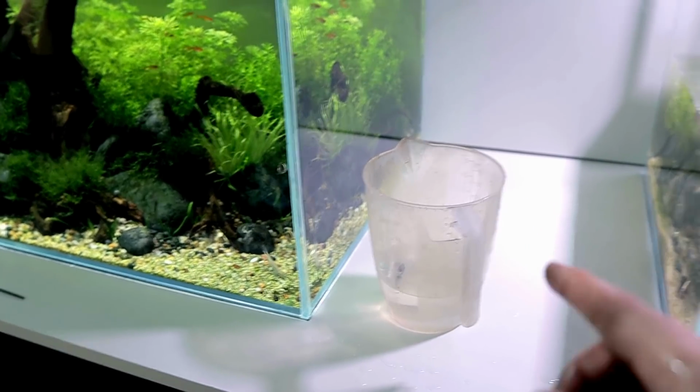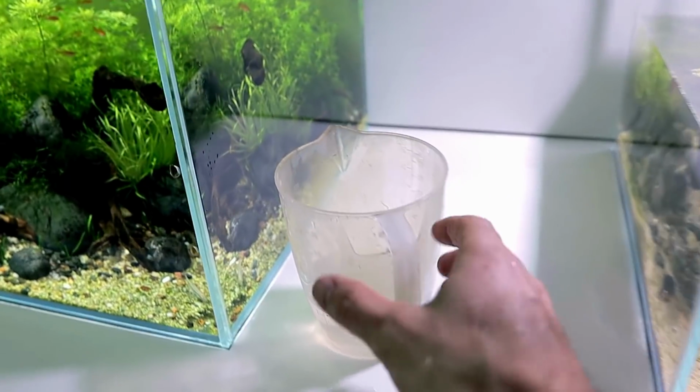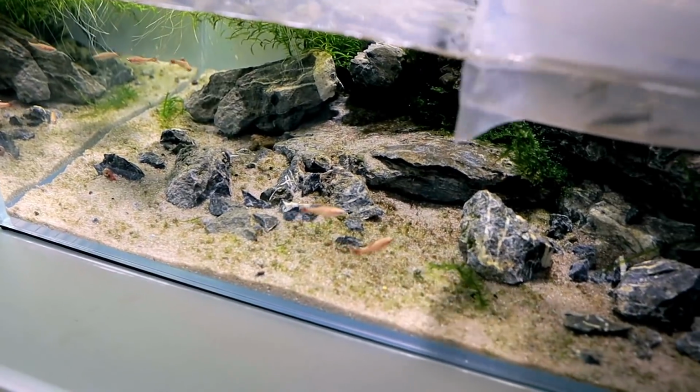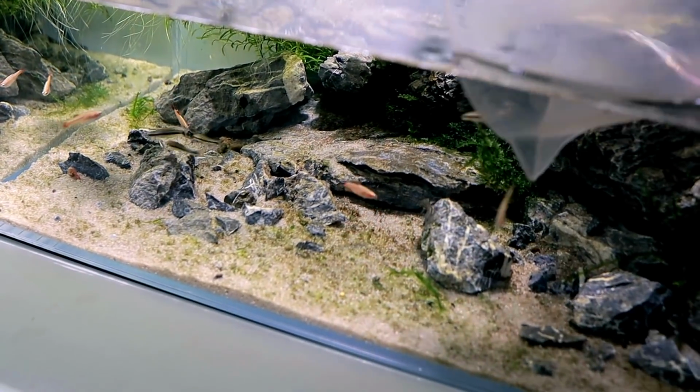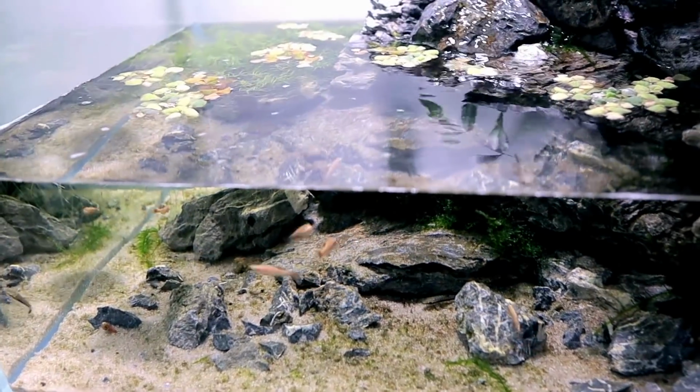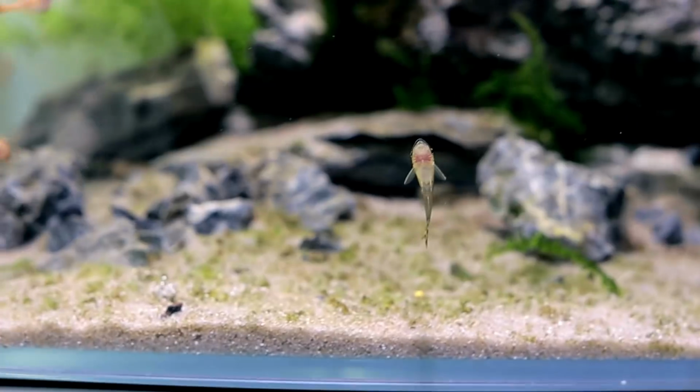So I've got the 5 Ottos. The temperature of these tanks is the same, so we don't need to worry about that. It's all the same water, everything's all good. I'm going to put them straight in now. Go on, fellas, in you go. Tons of food. It'll be like a restaurant for them. Oh no, restaurants are closed, lockdown. Sorry, out you go.